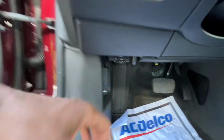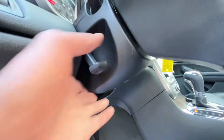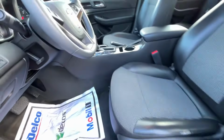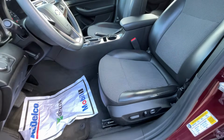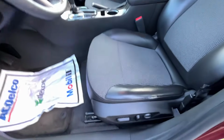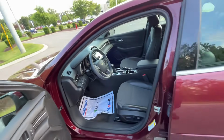Let's go ahead and pop the hood. Little storage in there. Manual tilt telescope steering wheel, just pull that down to adjust. And then here we have our power driver's seat with power lumbar support. And that seat actually seems to have held up. Just a little bit of the stitching is coming off the leatherette, but other than that, it looks perfect.